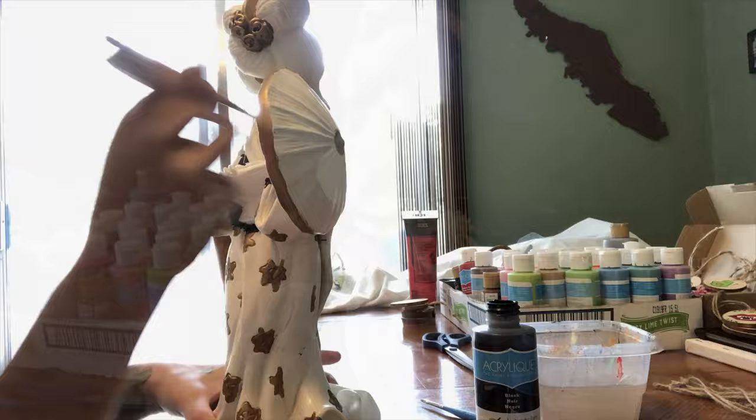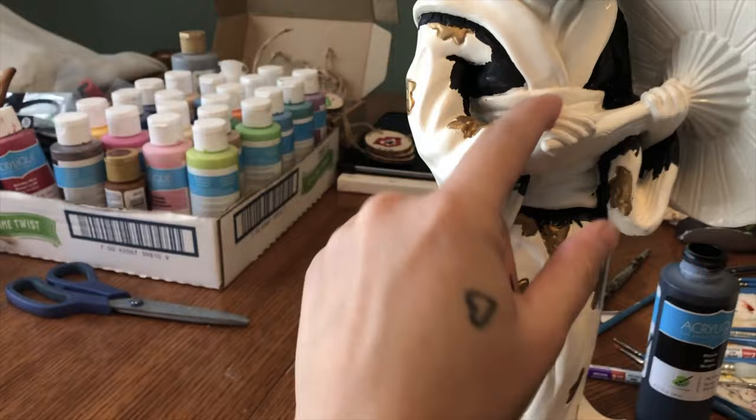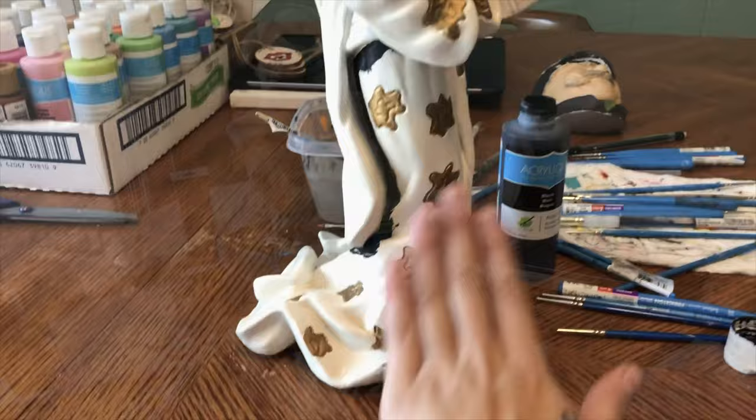So what I've done is outlined everything in black that I want to keep white, such as the hands and her sash. So now I can go in with a bigger brush and paint all of this, the dress, including the hair, and save myself some time.